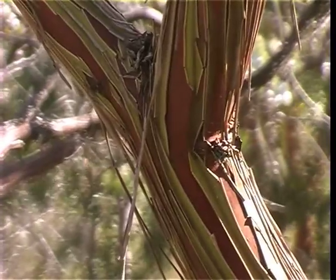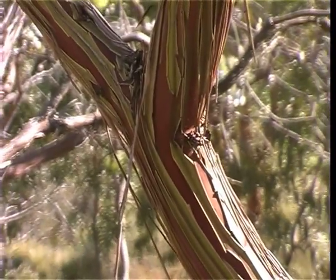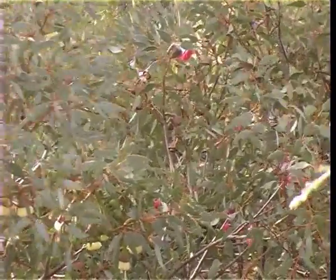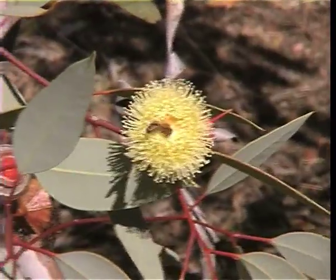But just go out and look, and don't just look for flowers. Look at the bark, look at the bud, look at the fruits. Look at the shapes of the leaves. They're beautiful all the year round. Don't just think this is grey-green and it's boring. Get out and learn about them.